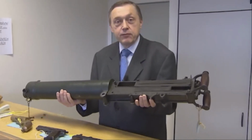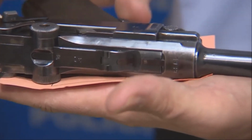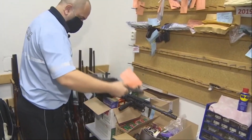There were pistols, revolvers, rifles, automatic rifles, and even machine guns. Many of the pieces are of museum value and will make a part of an exhibition after being examined. All the other weapons will be destroyed.